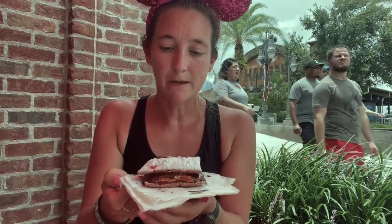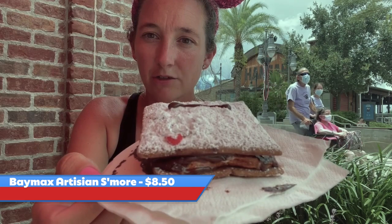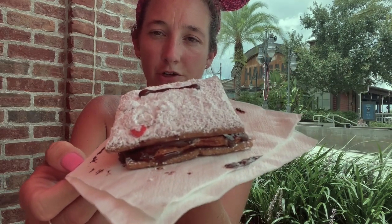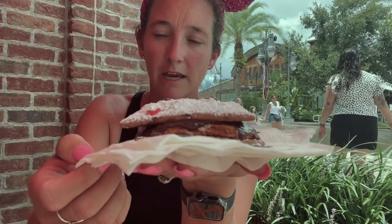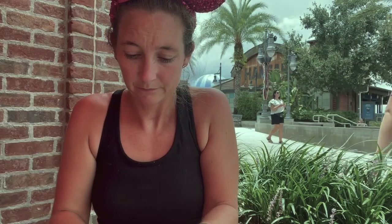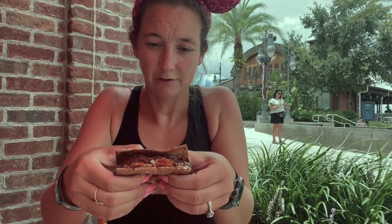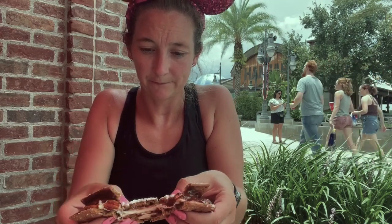So we're back with another treat from the Ganachery. This time we got the Baymax Artisan S'more. It's got 2 gingerbread cookies, a freshly toasted marshmallow, lots and lots of chocolate, and it looks like Baymax. So we're gonna split it open. Try to do this on camera so you guys can see.